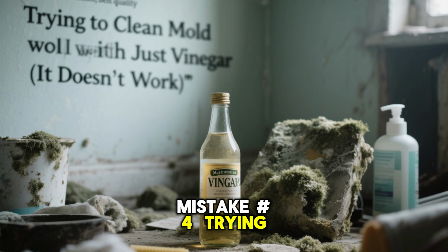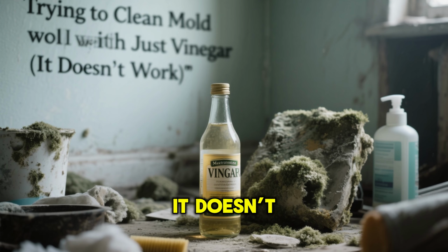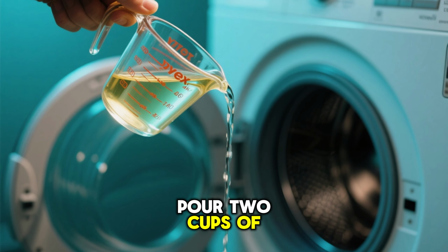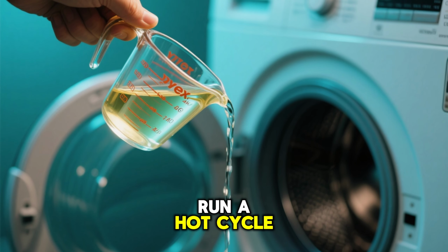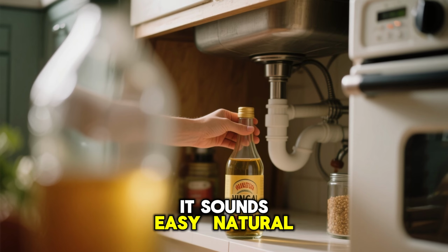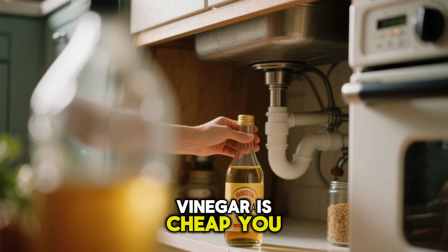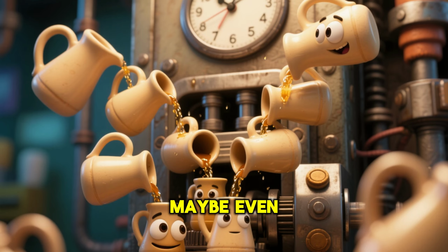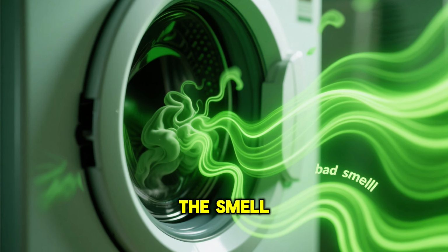Mistake number 4. Trying to clean mold with just vinegar, it doesn't work. You've seen the advice all over the internet. Pour 2 cups of white vinegar into your washer and run a hot cycle. Done. It sounds easy, natural, safe, and vinegar is cheap. You probably have a jug under your sink right now, so you tried it. Maybe even twice. But a week later, the smell is back.